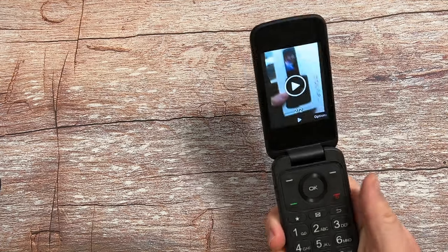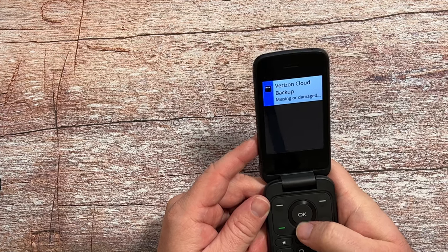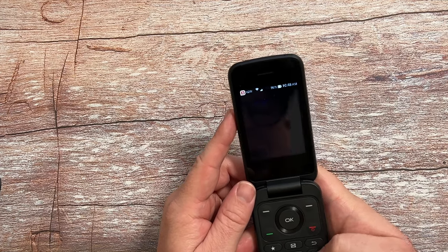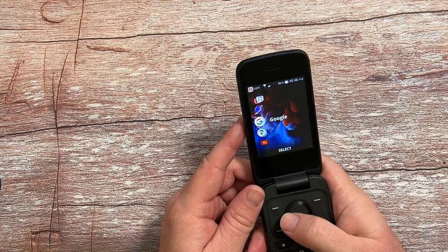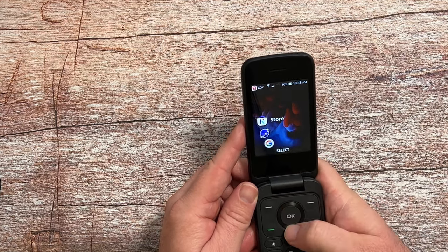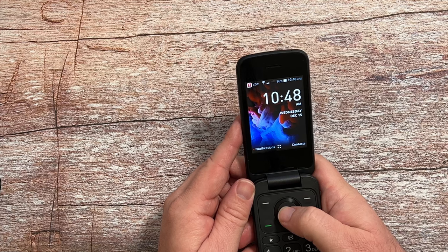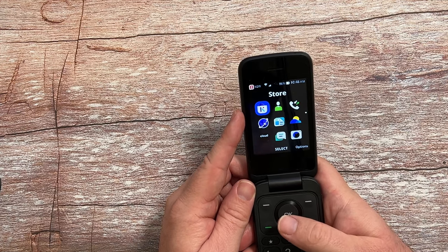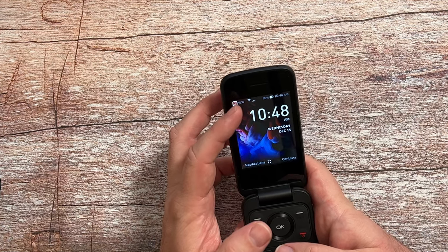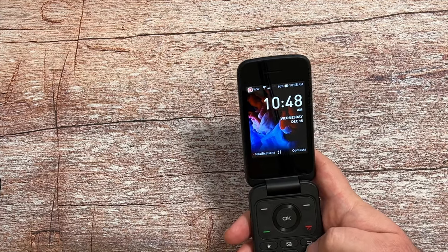Pretty weak camera. Don't worry about taking photos of really anyone. Pressing down from the home screen brings up, I'm actually not too sure what it brings up, because it always brings up this Verizon cloud thing. I don't think it brings up anything terribly important. Pressing to the left, you have your quick apps, kind of like your app launcher. And then from the home screen, before we do that, I wanna say it shows what network you're connected to. If you're connected to Wi-Fi, 4G, battery percentage, time, what day it is.